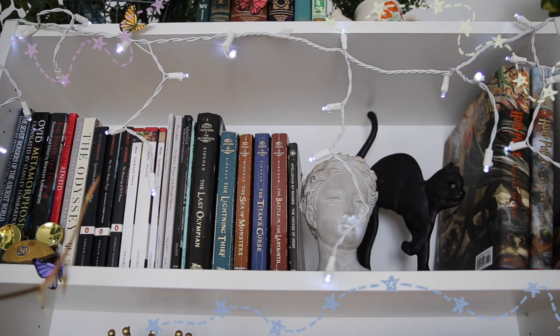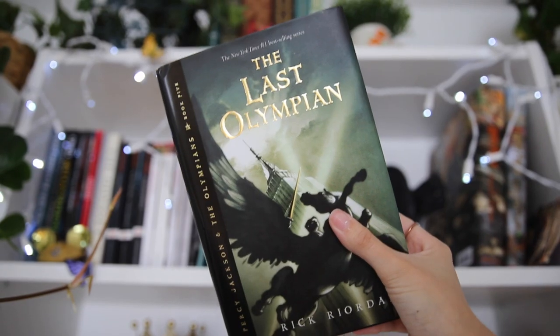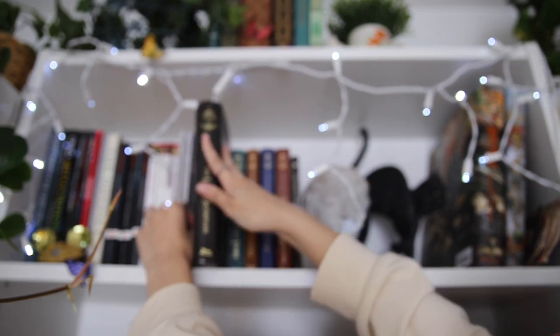Moving on to my main bookshelf, the very top shelf is where all of my Greek lit is, and some illustrated Harry Potter just randomly. Some favorites include the entirety of the Percy Jackson and the Olympians series. I have not read The Last Olympian yet, but I will read it soon, maybe.